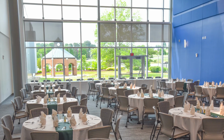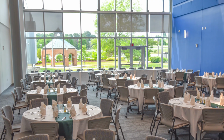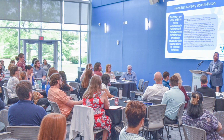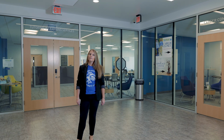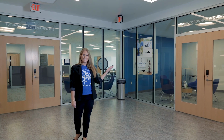Located further down the hallway on the left-hand side is our Event Center. We have several different spaces that we rent out as a community resource. This also includes the Event Center here, which we rent out for events like weddings, showers, business meetings, and seminars. Located just past the Event Center are two very important student resources. The first is the Tutoring and Learning Center, and the second is the Career Connections Center.